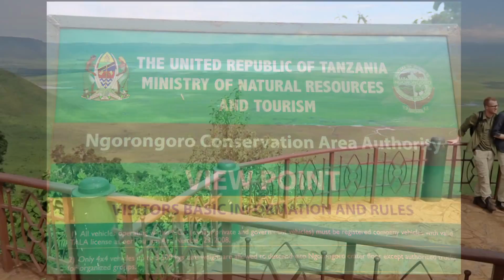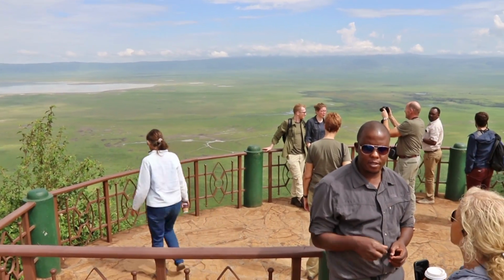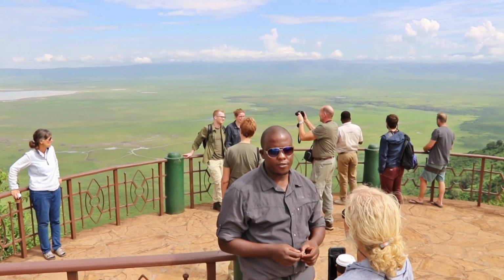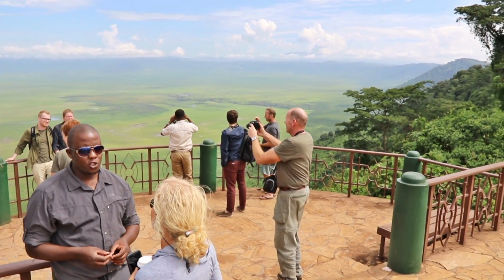The Ngorongoro Crater is 2,000 feet, that is 610 meters deep, and takes up 100 square miles, which is 260 square kilometers.